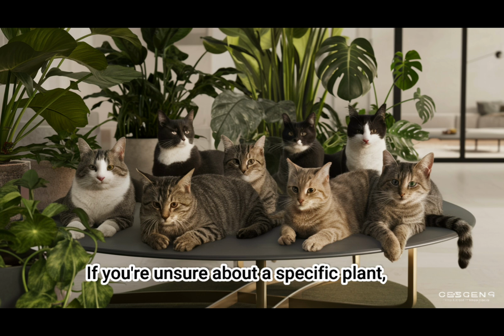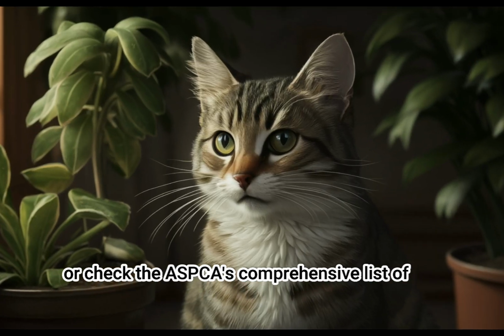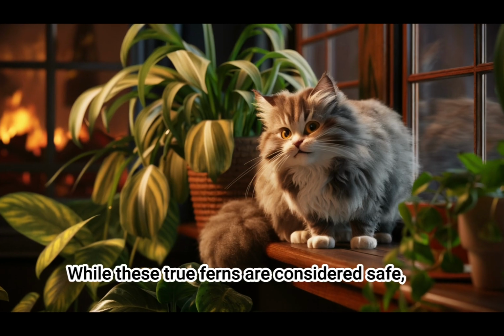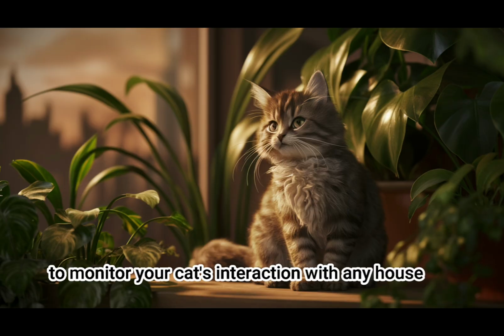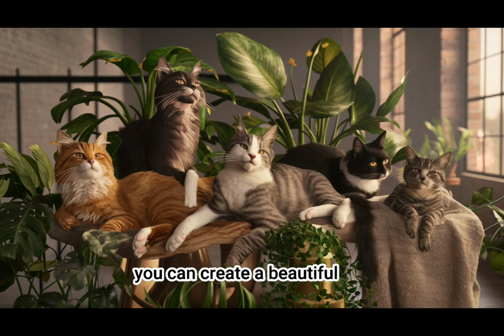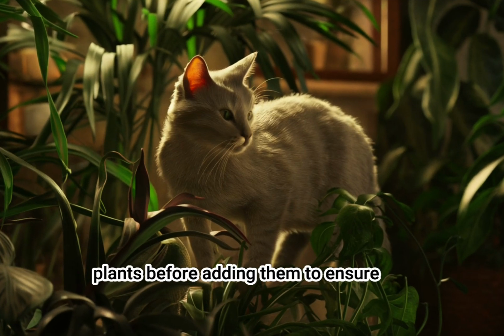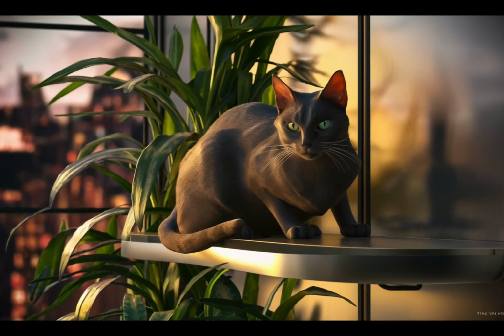If you're unsure about a specific plant, it's best to consult with a veterinarian or check the ASPCA's comprehensive list of toxic and non-toxic plants. While these true ferns are considered safe, it's always wise to monitor your cat's interaction with any houseplants and discourage plant-eating behavior when possible. By selecting these pet-safe options, you can create a beautiful indoor or outdoor garden that's also safe for your feline companions. Always research plants before adding them to ensure they're non-toxic to cats.